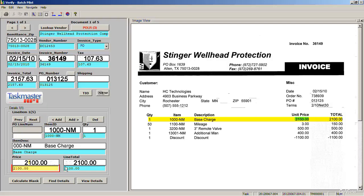We also do field validation, by which we validate that this line total is an actual currency amount. If it doesn't have a decimal place and two trailing characters, we would say that that is not a valid currency. Same thing with date. If it's not in an MMDDYYYY format, we'll highlight that in red to say this is an invalid date. And I'll show you an example of how that exists in our system.